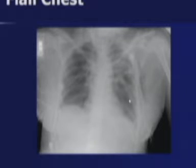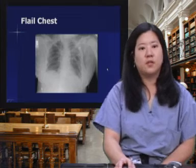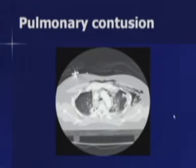You can also see that flail chest is often associated with pneumothorax. There is some air in the subcutaneous tissue here that you can see, and also with pulmonary contusion. There's a little whiting of the lung fields in that left chest that's associated with that flail chest. This is another picture of that pulmonary contusion, and you can see that there is some bruising of the left lung on this cut of the CT scan.